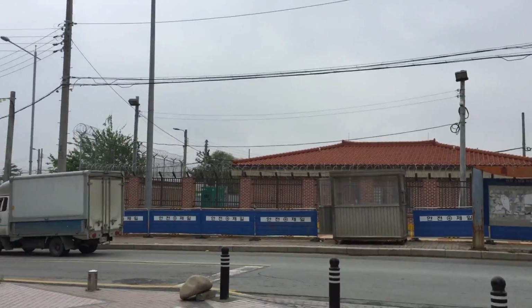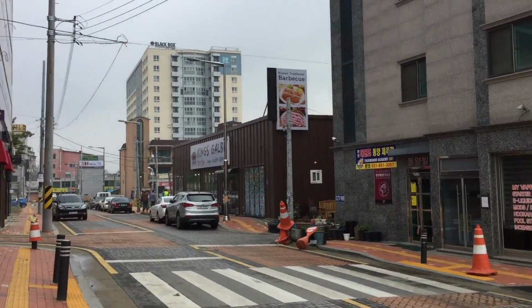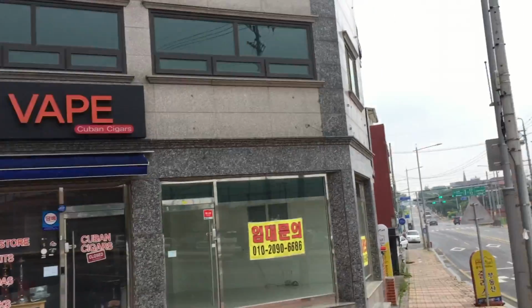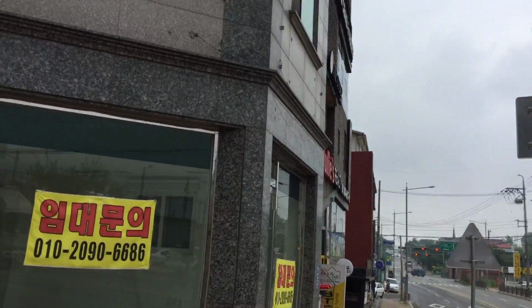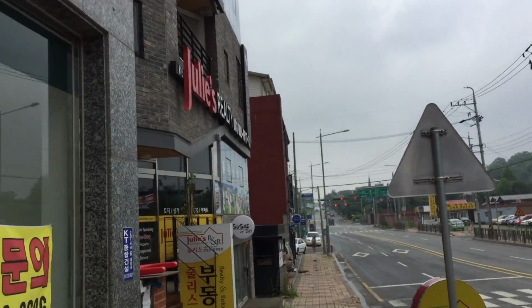And let's wrap it up with this. There's another view, Galby. Was it King's Galby? There you go. My vape. All right, we're coming across a new place. There's a new building here. It came up last year, maybe summerish. That's when it popped open.